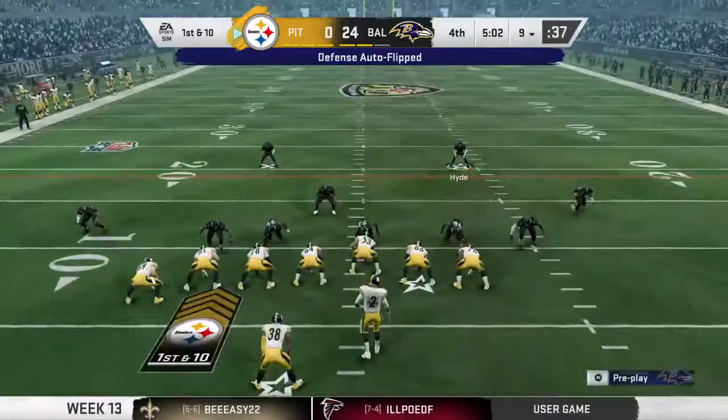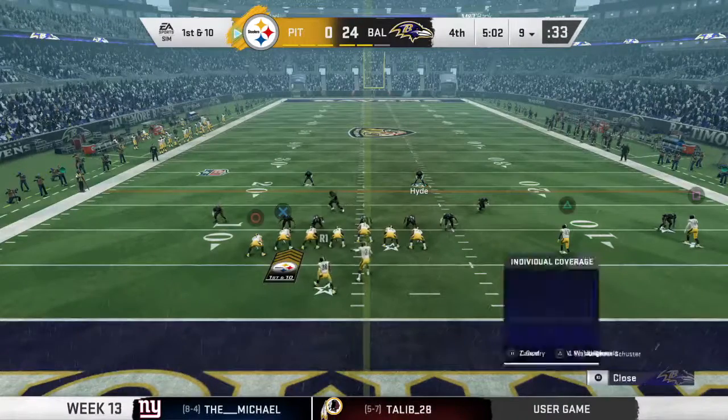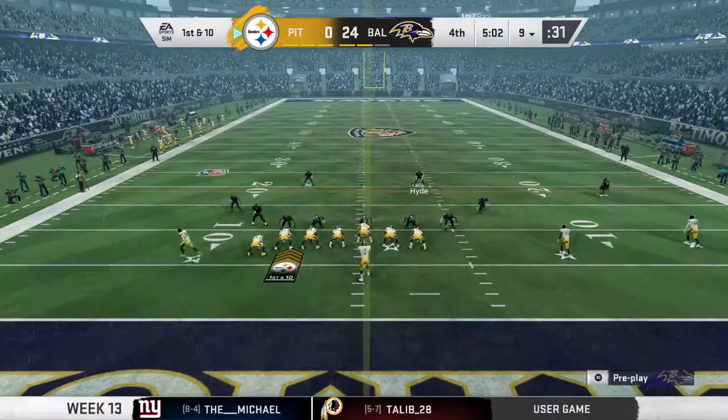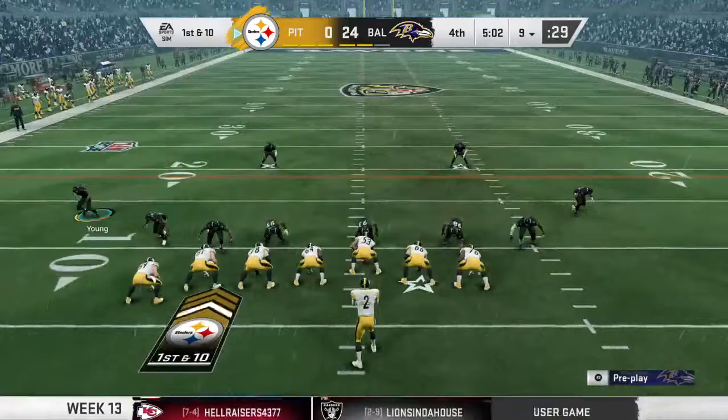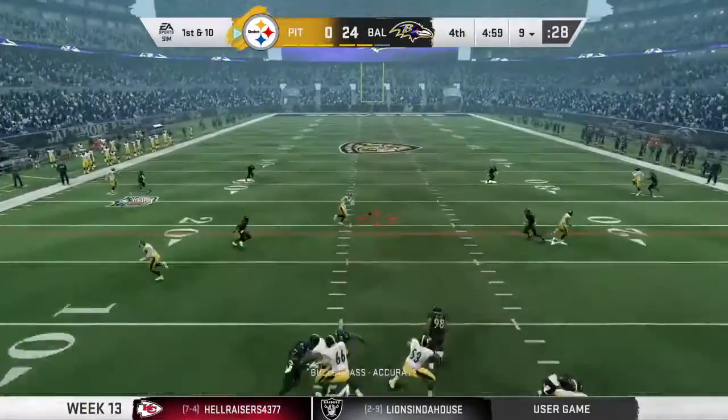Great punt. Fantastic punt. And for all those who wonder, what do punters do during the course of practice each and every day? The best ones do what we just saw there. Work on positioning the football and helping their team.